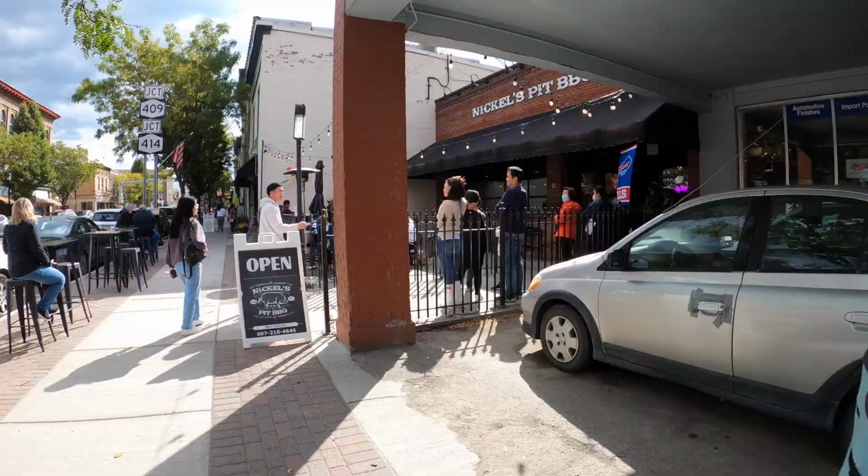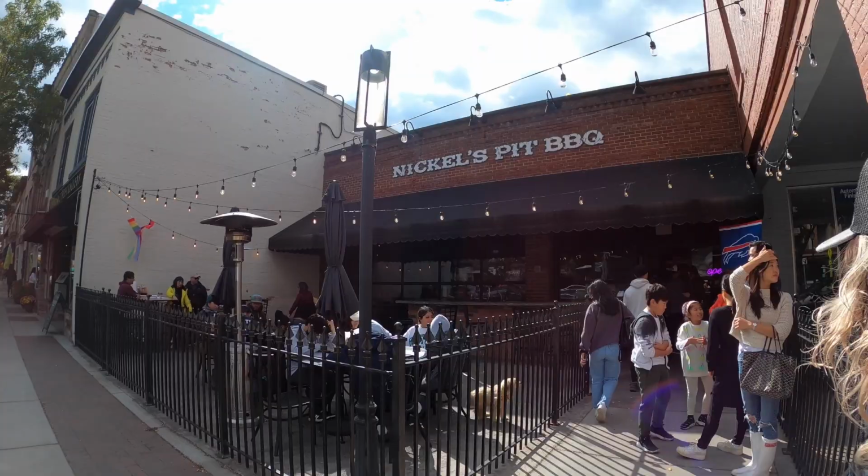Do you want to go adventure in and see? Yeah. 1:30 in the afternoon on a Sunday in the fall, and it's only a 35 minute wait, which is perfect. But that means we get to do some shopping.